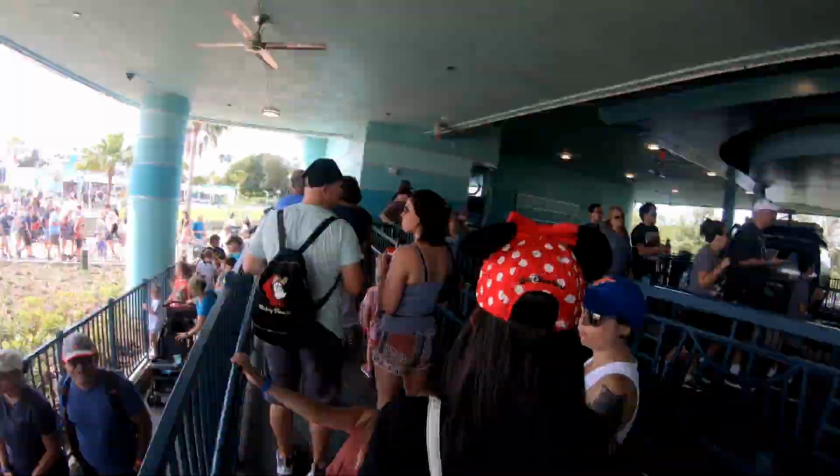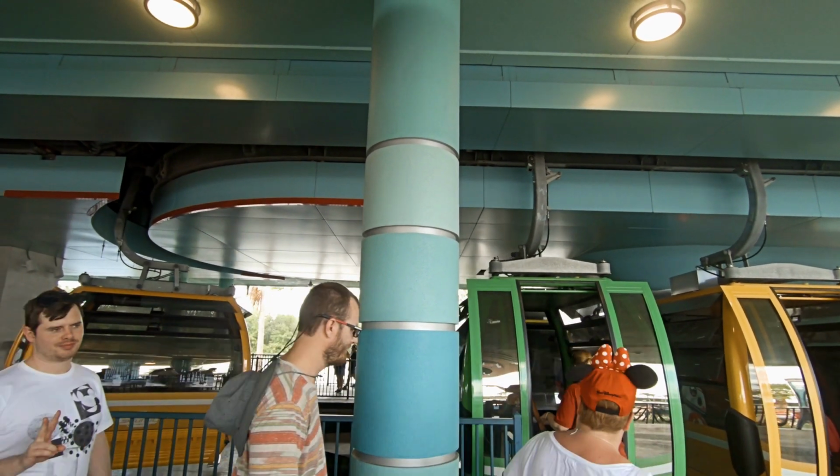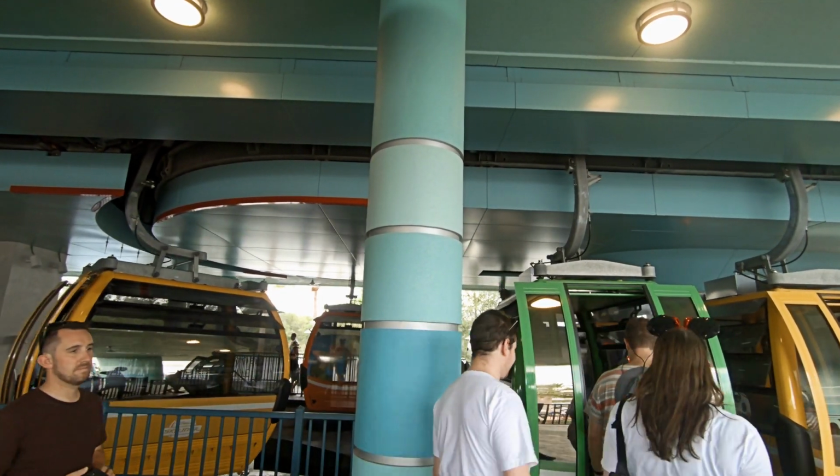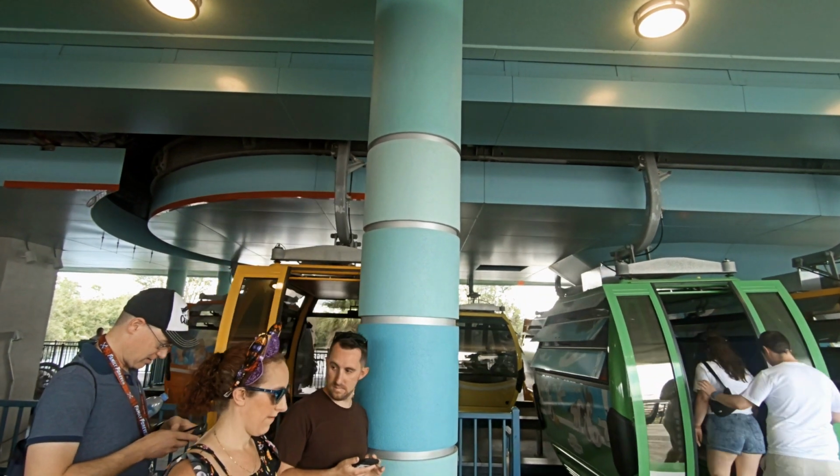So even if the line looks really bad, this thing moves really well, and they put a lot of people in these, so it actually goes really fast. It's not something that's going to take you an extended, huge, long period of time to get on. So it's really not that bad. So 12 minutes isn't too bad.